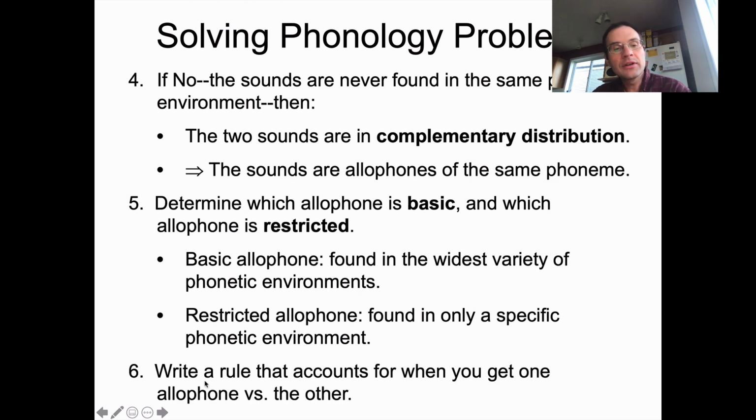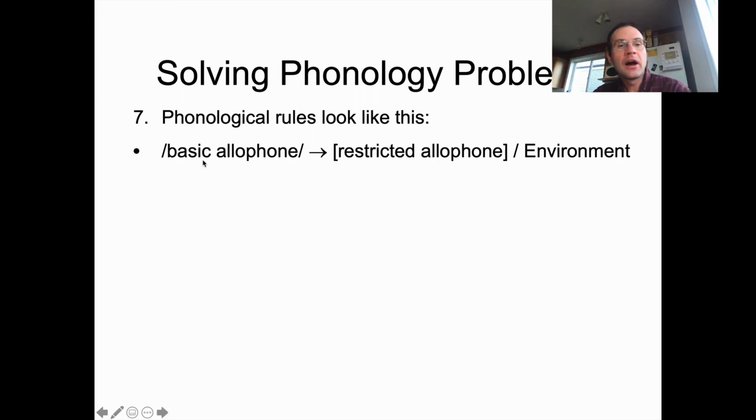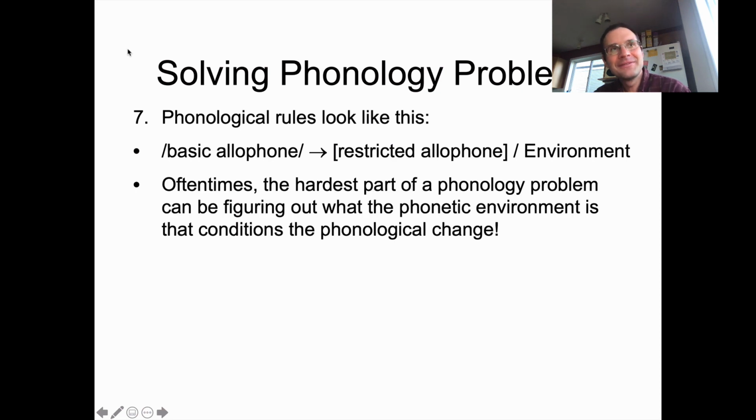Once you figure that out, what you have to do is write a rule that accounts for when you get one allophone versus the other. The way to write that rule is to put the basic allophone in slash brackets, and you say that changes into the restricted allophone, which you write in square brackets. And then slash, you put whatever the appropriate environment is where you find the restricted allophone. That's the basic mechanism for how to do these problems, or basically the flow chart you could use to figure out how this works.